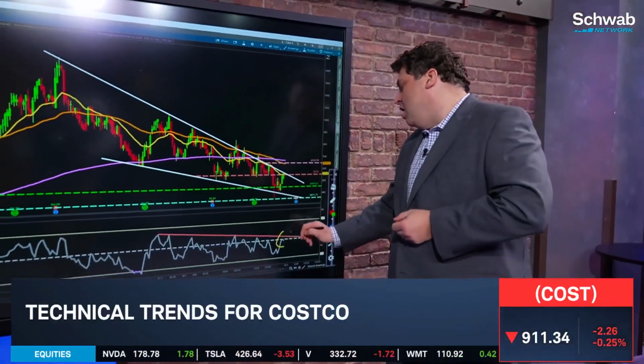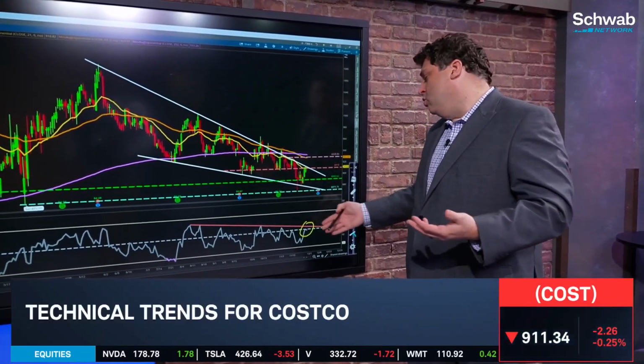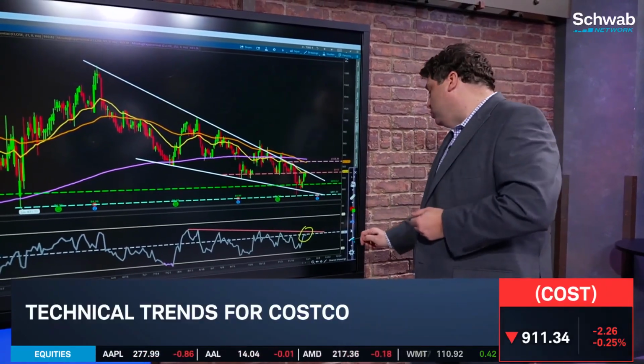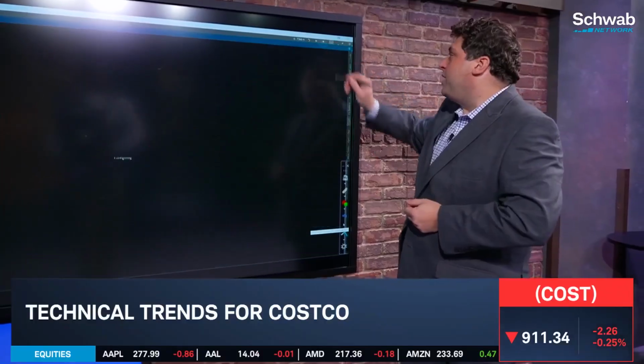RSI is still on the bearish side, but very close to the 50 midline as well as its own red trend line. So look for a breakout in that indicator as well, corresponding with any price breakout.